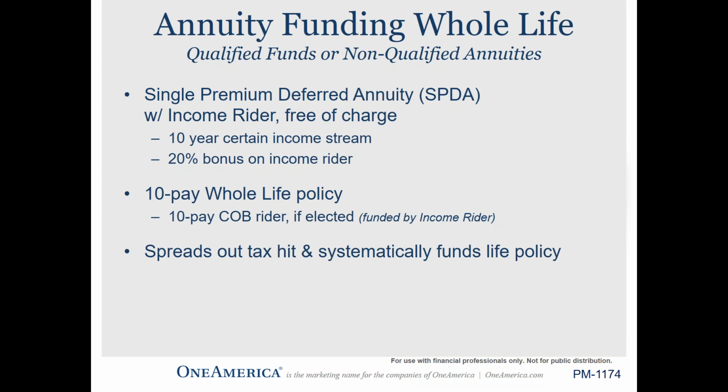So at the end of the day, the tax-deferred funds this client wants to use for long-term care is basically a tax bomb just waiting to go off. So the whole idea with this funding option is to spread out the tax hit of cashing out that old tax-deferred contract over 10 years instead of all at once.